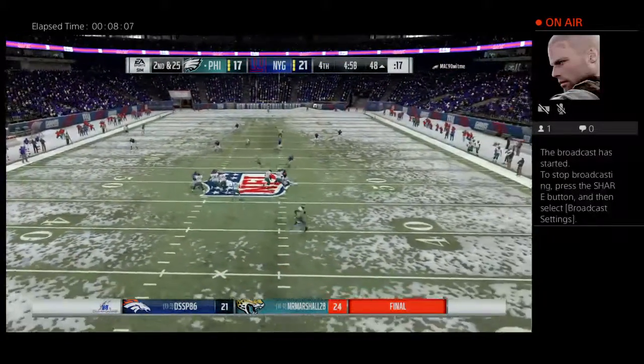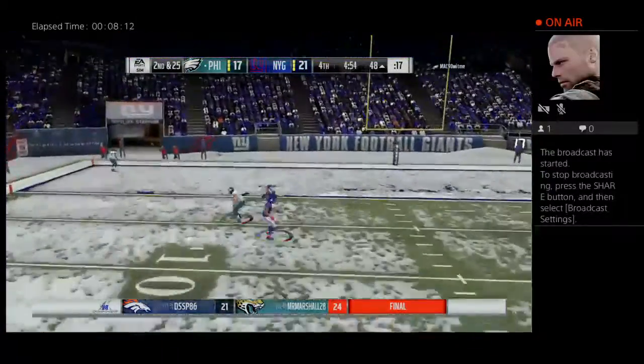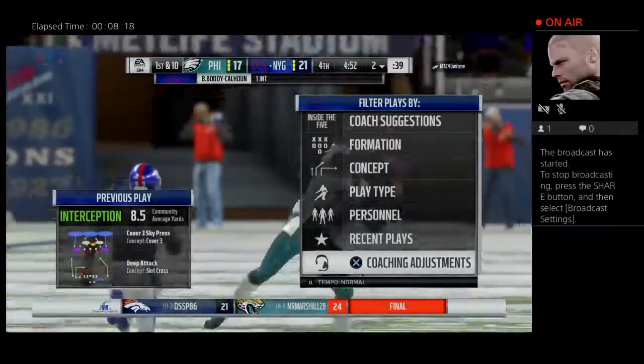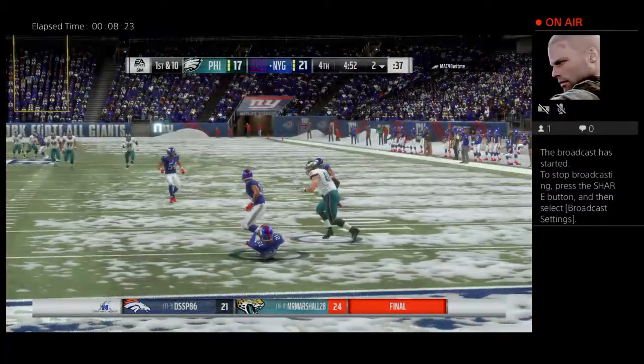Shotgun now for Wentz. Flush to his right. Now he's going to throw it deep to the other side of the field. And for a third time tonight, he's intercepted. Picked up by Brian Body Calhoun. And a big turnover there as his guys will get the football back.